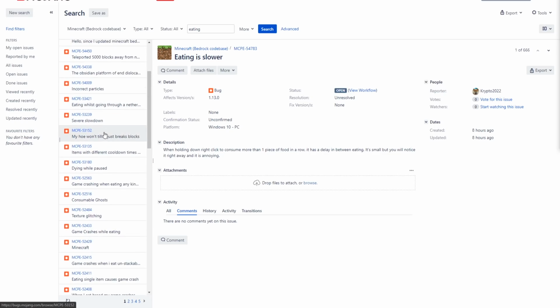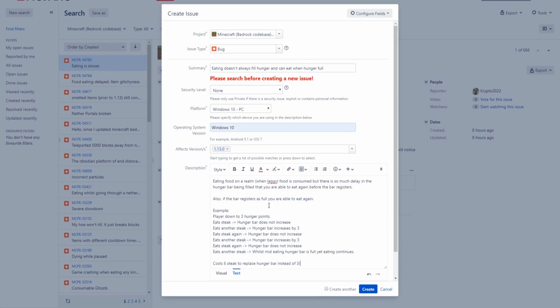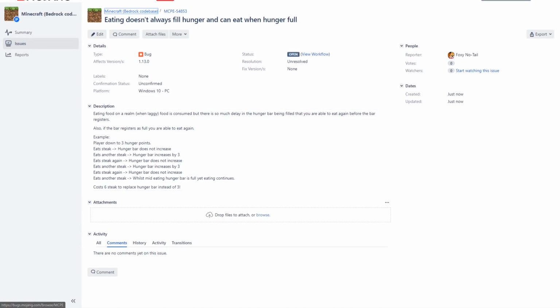And it appears I can't find an eating issue for 1.13 either. This one says that eating is slower, but not one that actually suggests what we're doing. So let's create yet another bug report, and there we go. I've added a description of what happened. Let's create that. And there we go, we've got another bug that can be upvoted.